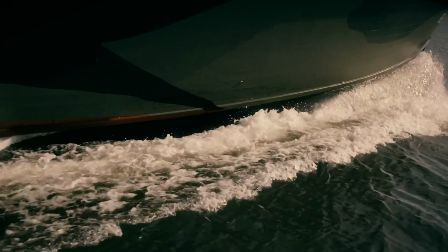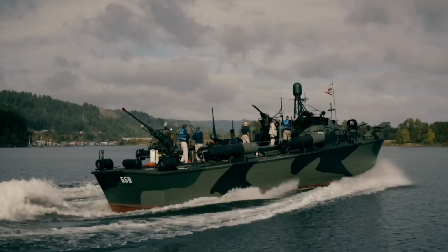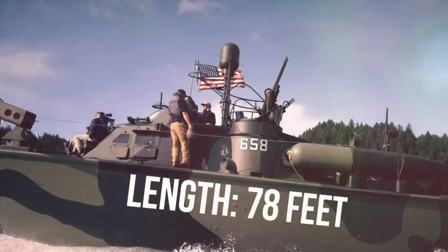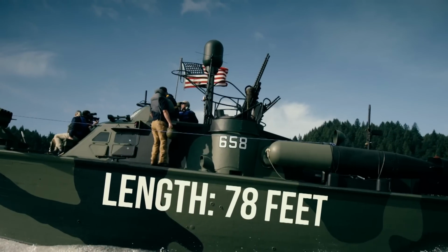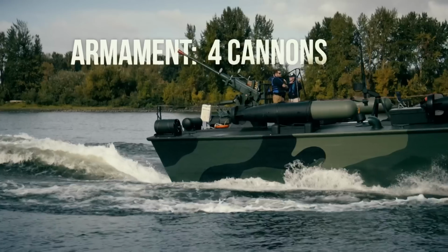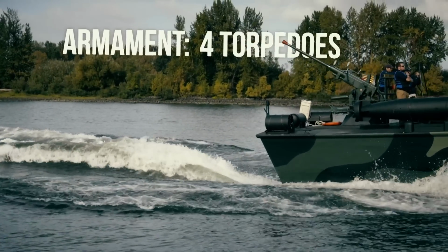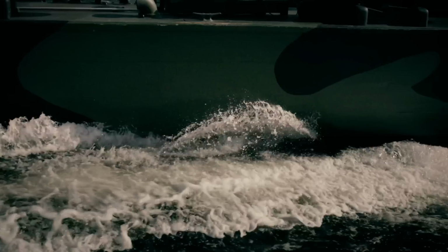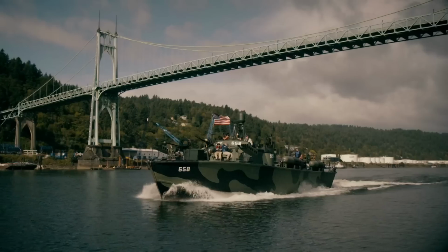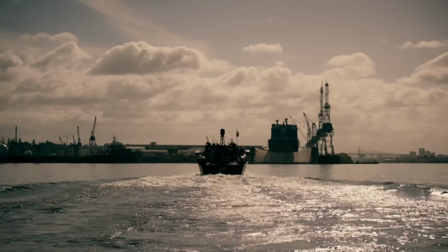This is the American PT-658, one of only two operational World War II PT boats left in the world. PT boats were designed to be fast and to be hidden and to be very powerful. PT stands for Patrol Torpedo. Nicknamed mosquito boats, they were small but fierce.